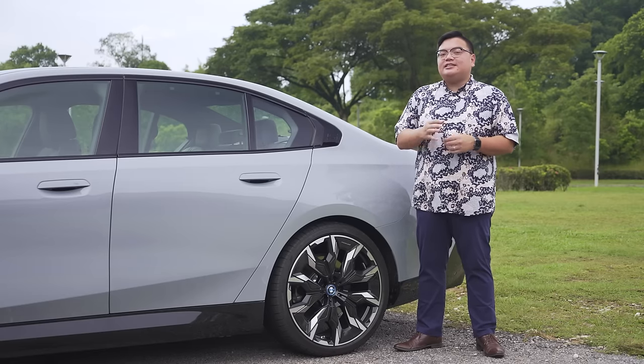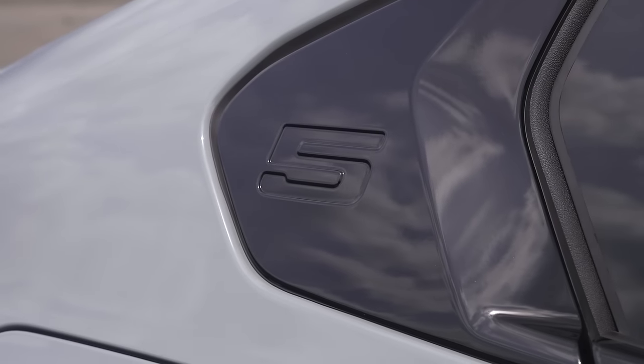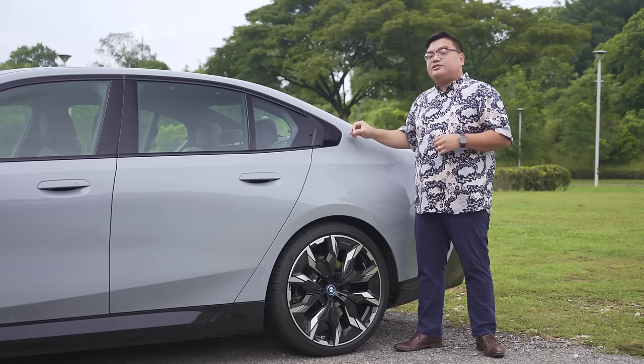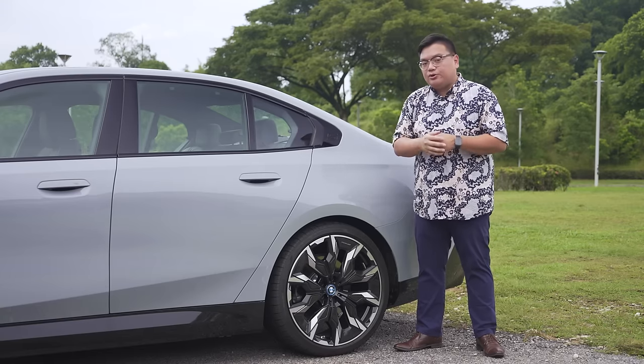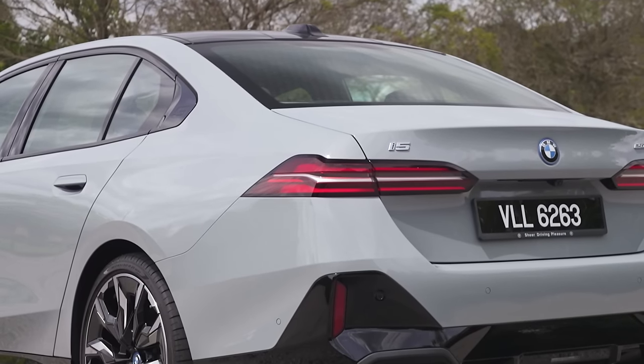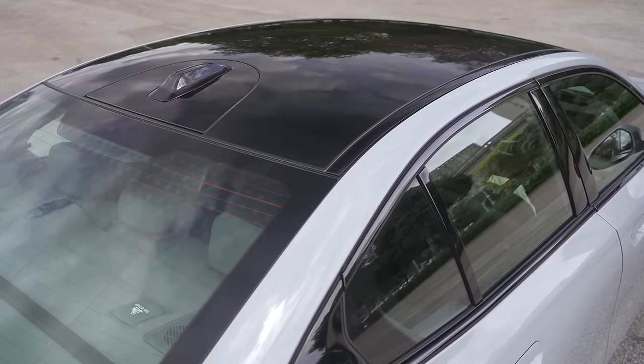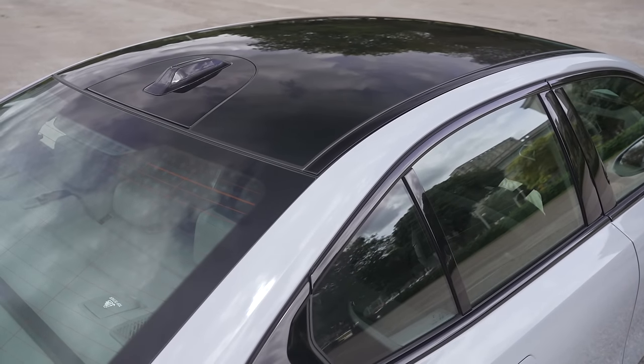New to the G60 is this embossed 5 logo on this so-called Hofmeister kink at the back here, and you can find the same print on the B pillars behind the doors. Speaking of the pillars, you can see that BMW has tried to make all the visible pillars as thin as possible on the outside for a more svelte look.